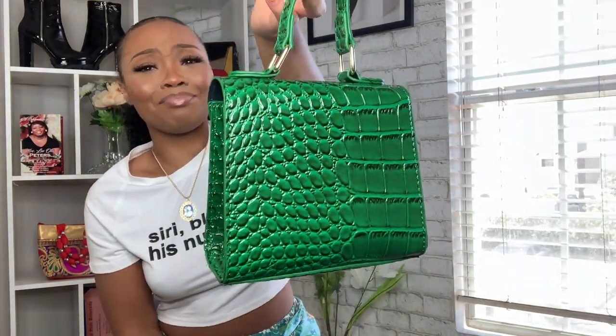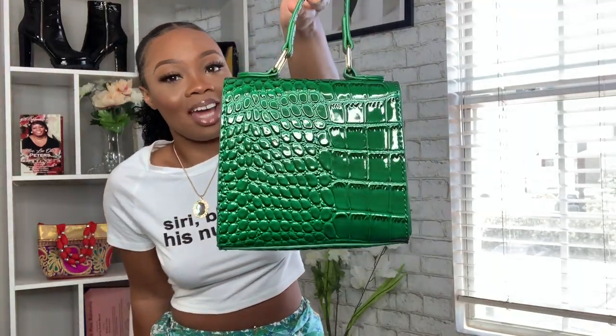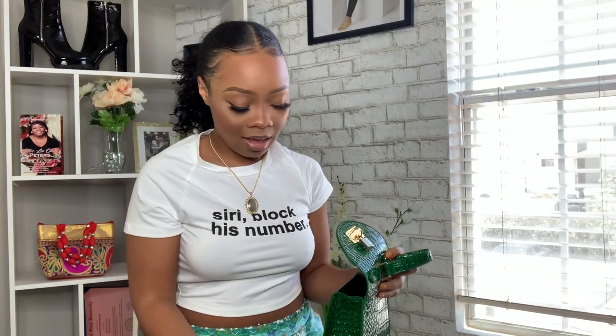Look at that. Shein, stop playing. Don't play with them. Look at those details of that print, honey. And it feels like really great material. If you're anything like me, I don't care about designer bags. If I can get multiple cute bags for the low, I don't care, okay?